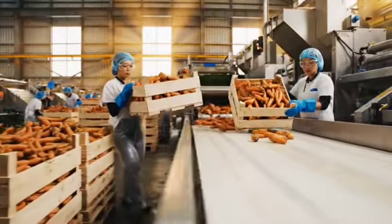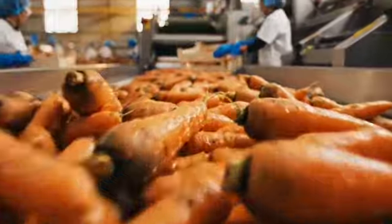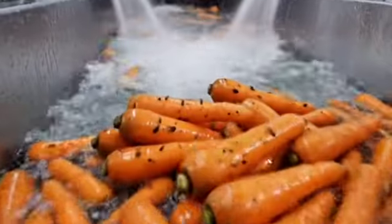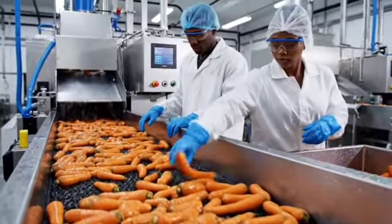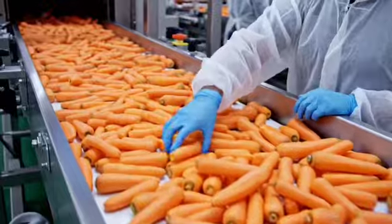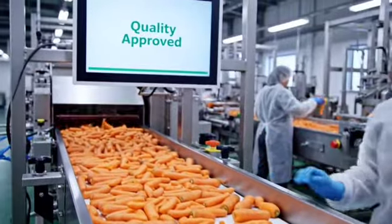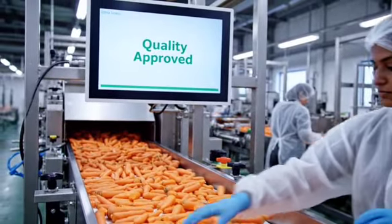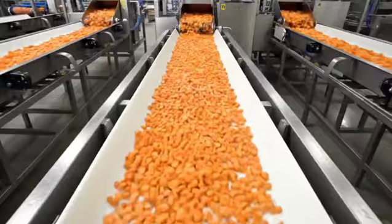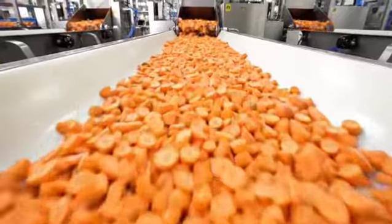Freshly harvested carrots arrive at the factory, ready for processing into pure, nutritious juice. Each carrot is carefully washed to remove dirt and impurities, ensuring the highest hygiene standards. Peeling and cutting machines prepare carrots for juice extraction, slicing them into perfect uniform pieces.